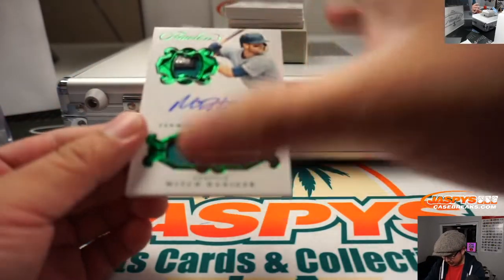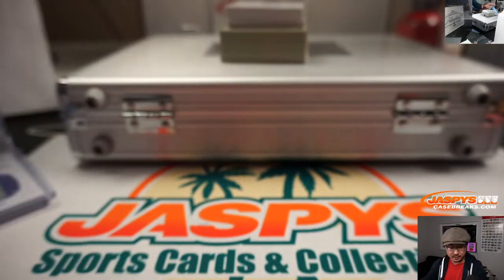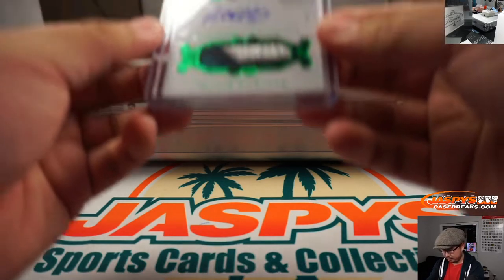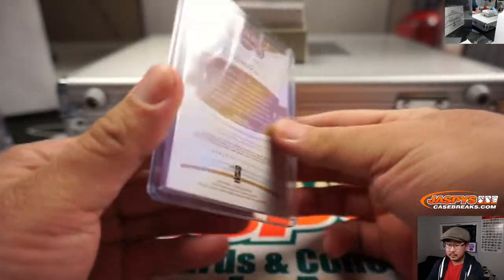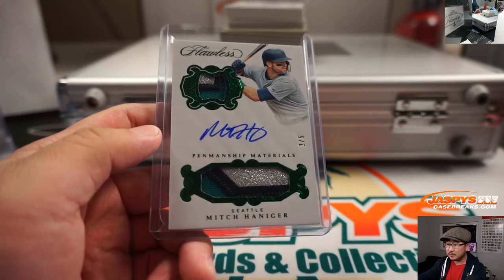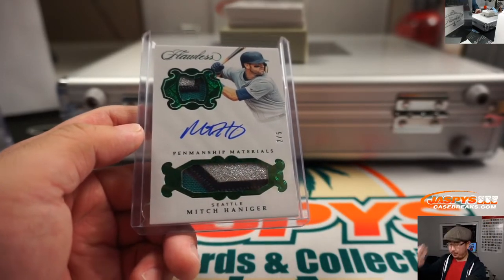We got, wow, 2 out of 5, Mitch Haniger. Penmanship materials. Seattle Mariners, Hans with the M's. Nice one, Hans. Hans, all aboard the Big Hit Express. Woo-woo!